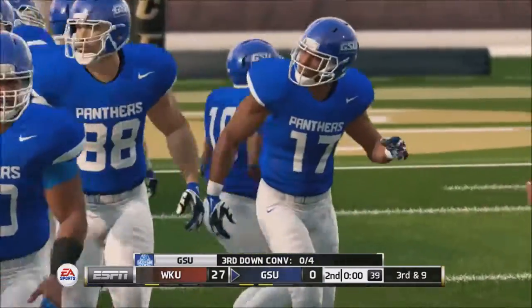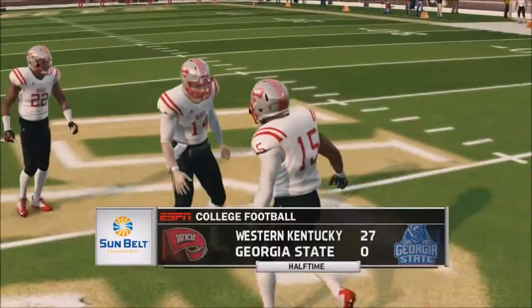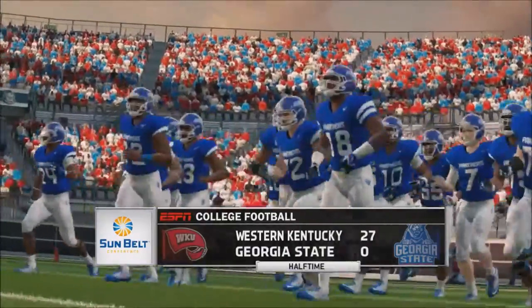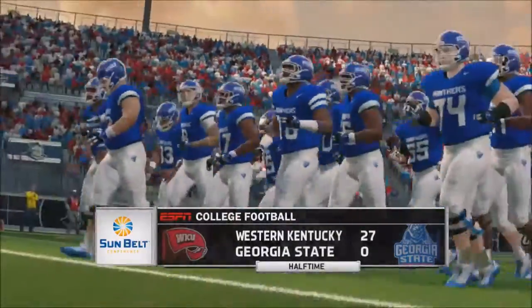From their own 26-yard line, it's 3rd down. And that's it for the first half, and this game is getting ugly. The Hilltoppers with a huge lead.